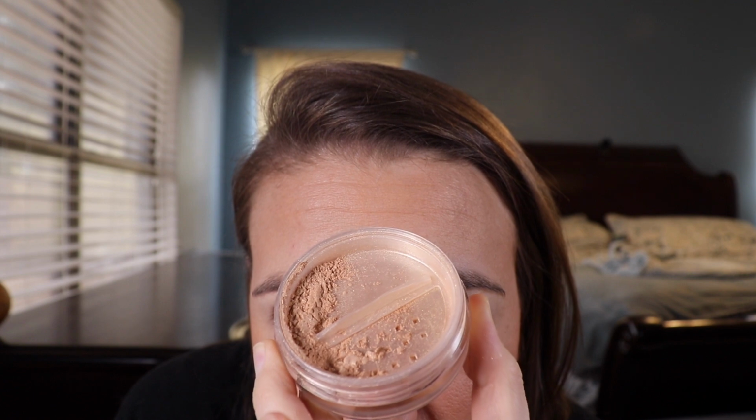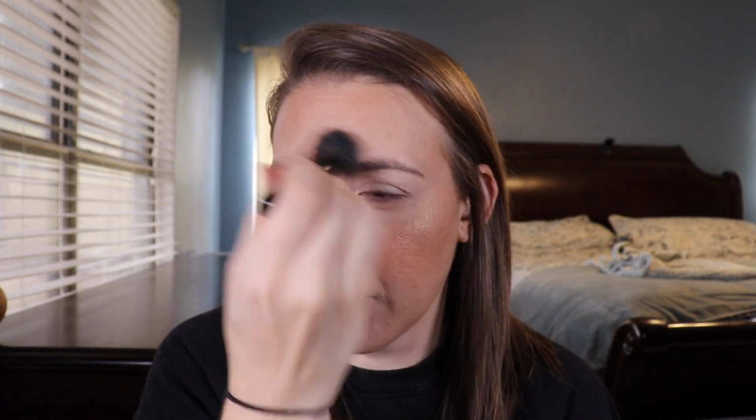So we're gonna take the ALIMA Pure highlighter in Dolce or Dulce, whichever one. I love this one because it's sort of this peachy, almost bronzy color. And then we're just gonna add the glow back into the face. Man, I just love powdered highlighters. I just feel like you get such a nice, easy, lovely glow. I do a little bit down the center of the face and up here.